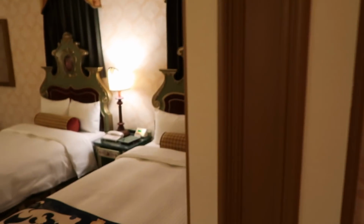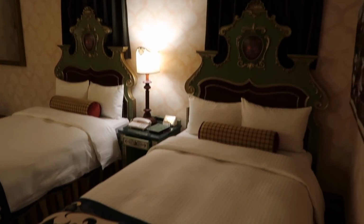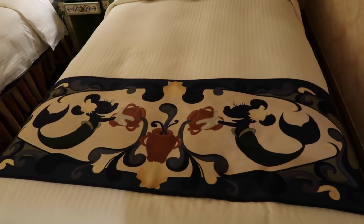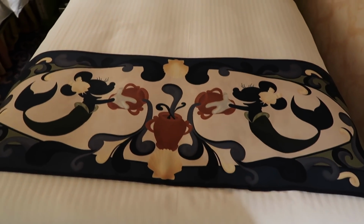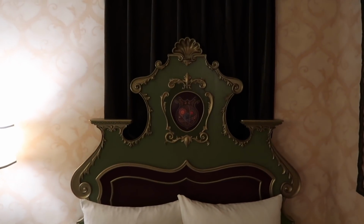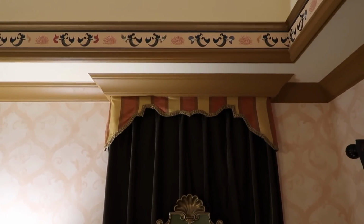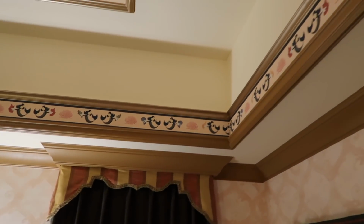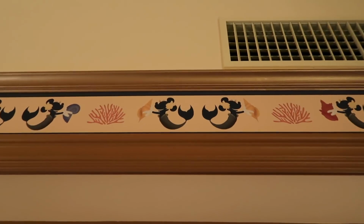And then over here, we have the beds. You can see Minnie as a mermaid. That's really cute. This is the runner on the bed. The headboard, that's really pretty. And if you look above, you can see Minnie again. I like that. That's super cute.